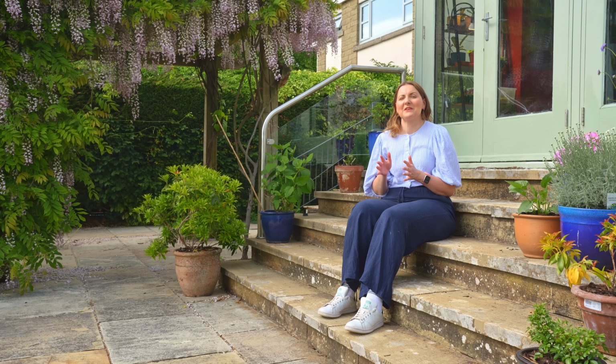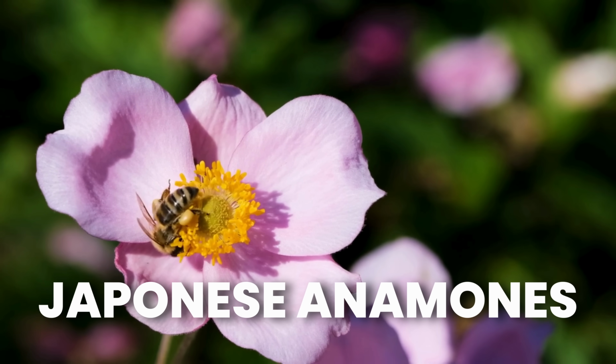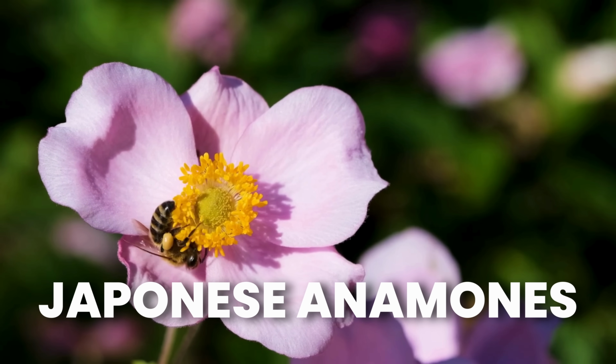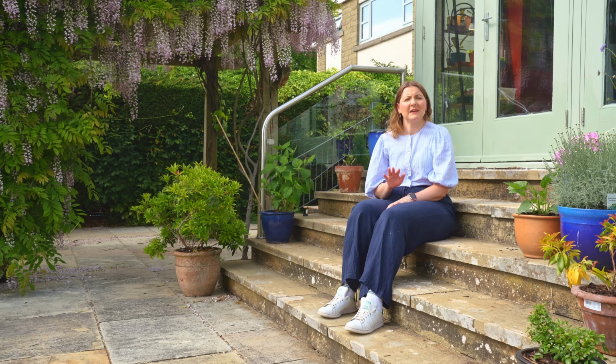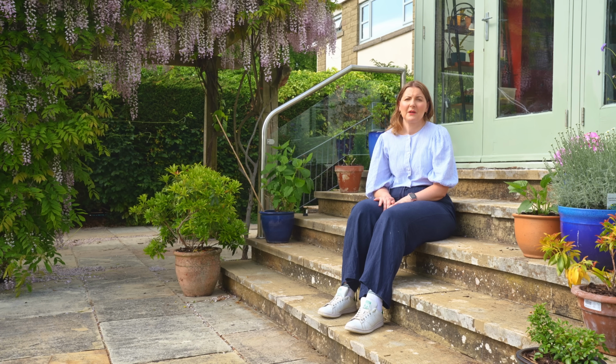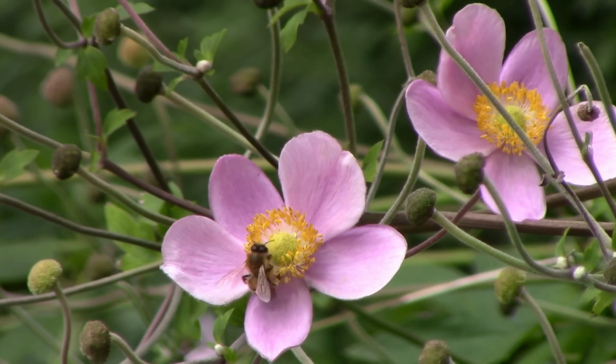Next up is a plant that looks delicate and charming, Japanese anemones. They're really beautiful with their soft papery flowers in shades of pink or white that bloom in late summer and carry on right into autumn. Pollinators absolutely love them, but don't let their dainty appearances fool you.